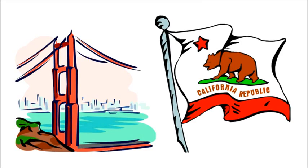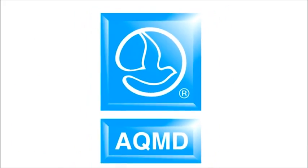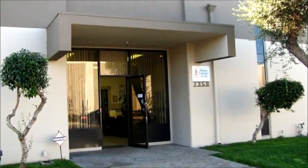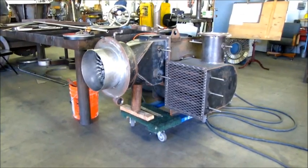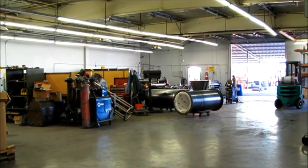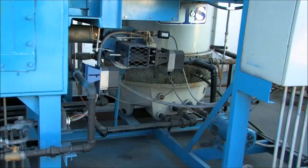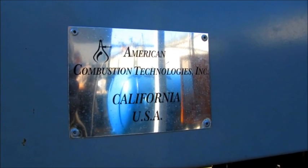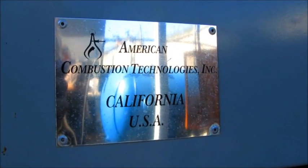It should be noted that California is known for having some of the strictest emission standards for burners in the world. ACTI has a long history of producing highly efficient, low-emission burners for various commercial and industrial applications, and has repeatedly set the standard for air quality with its products, specifically in California.